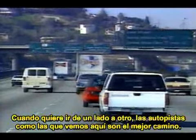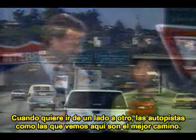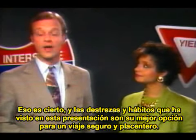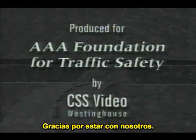You know, when you want to get from one place to another, freeways like the ones we've seen here are the best roads you can choose. That's right, and the skills and habits that you've seen presented here are your best bet for a safe and pleasant trip. Thanks for joining us, everybody.